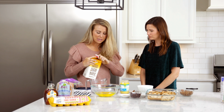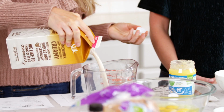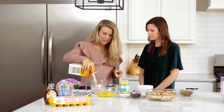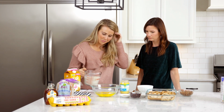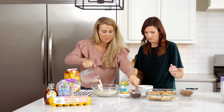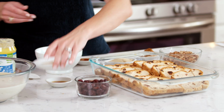Okay, so I'm using 3 cups of cashew milk. I love cashew milk because it's really creamy. You could use regular milk, you could use almond milk. We have 8 eggs in the bowl and we're gonna whisk together all of the eggs with a bunch of cashew milk. And then we have coconut sugar here, maple syrup there, and cinnamon and nutmeg. So we'll add all of those to the bowl.